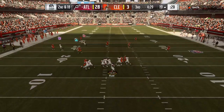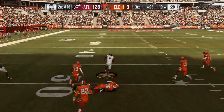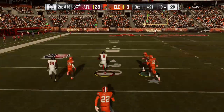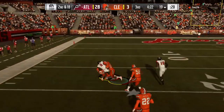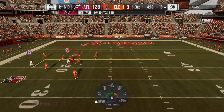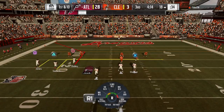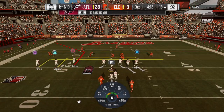To throw on second down, Ryan. The left side completion to Jones, and he takes this way down, deep into Cleveland territory. A big play there, Ryan to Jones. 64 yards.